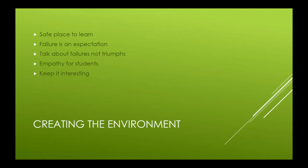And besides the fact that we're in the shop all over the place with all these students, we have to rely on them doing what they're supposed to be doing while I'm working over here. So we can't watch everyone. We've got to make it a safe place for learning.